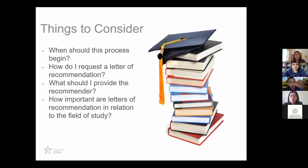So again, going back to what you should provide the recommender. Say they say, yes, I'd be happy, Tammy, I'd be happy to write a letter of recommendation for you. What should you provide them? Obviously, as I mentioned, you should provide them with the personal assessment, or the self-evaluation form, however you want to call it. You should 100% provide them with the college due date.